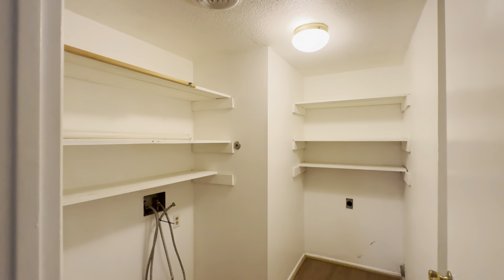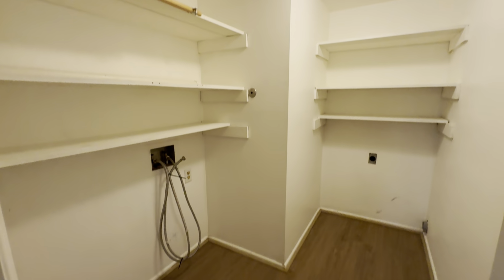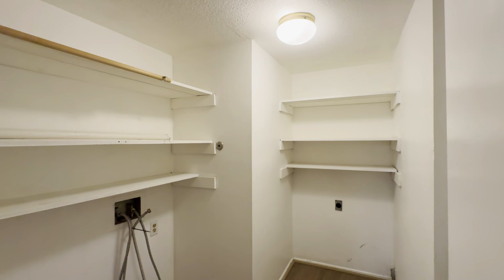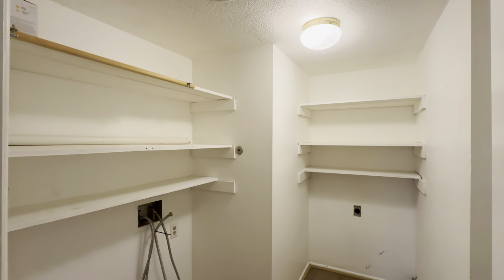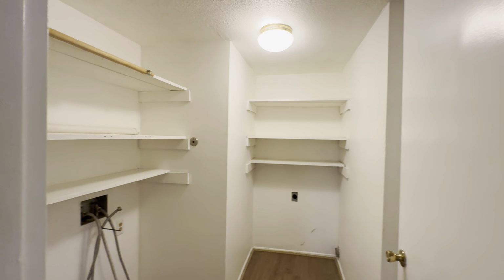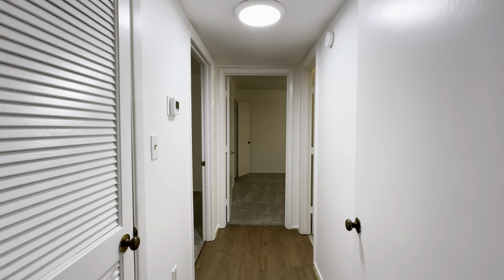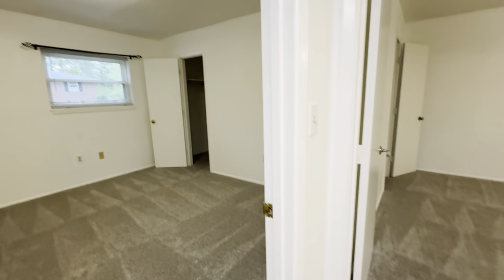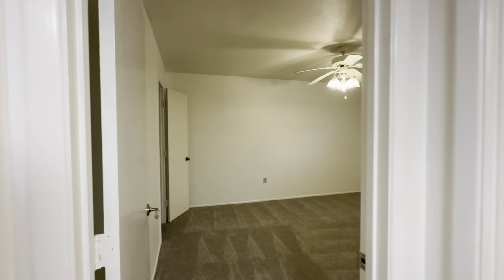And then right adjacent, you have the full-size laundry closet. You have split washer dryer connections there. You can see there's plenty of extra space and some built-in shelving as well. And you do have a door that fully closes that off. And then on down the hall, your 2 bedrooms and full baths. So again, the flooring continues everywhere except for the bathrooms.